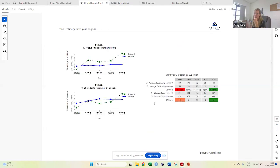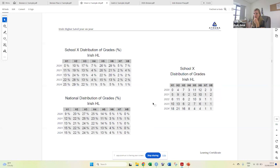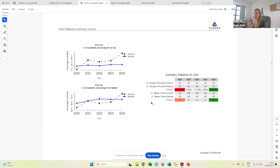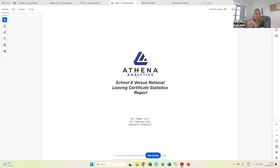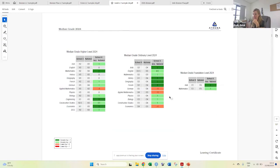So this time you'd be sharing 6 pages to the Irish department for Irish and ordinary, or sorry, foundation as well. So 7 pages. So that's silver. The only difference then with gold is that still year on year, you have commentary as well. So I'll show you what that looks like. It is much longer because there are a lot more stats to comment on.